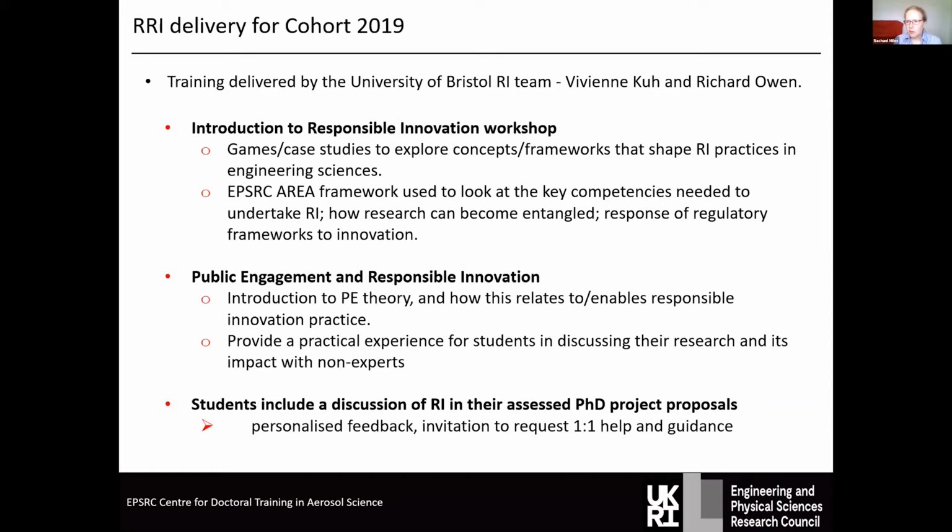So we start in the first week that our students were here. They took part in an Introduction to Responsible Innovation workshop. And this was a cross CDT workshop. So it was not just our students, but students from other CDTs. And here the team used games and case studies to explore concepts and frameworks that shape responsible innovation practices in engineering sciences. And this used the EPSRC AREA framework as a jumping off point and looked at the key competencies that are needed to undertake responsible innovation, ways in which research can become entangled ethically, politically, socially, or environmentally, and how regulatory frameworks respond to innovation. So that was the kickoff that our students had.